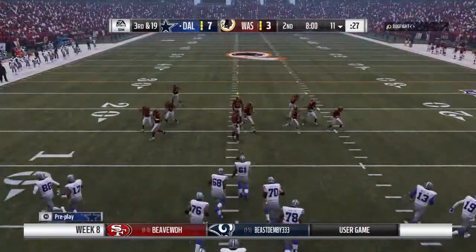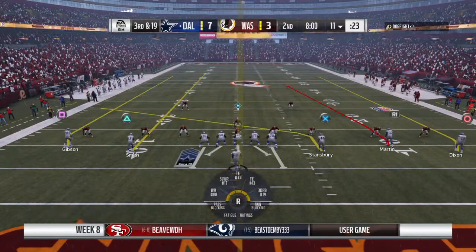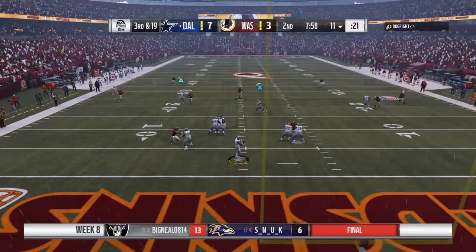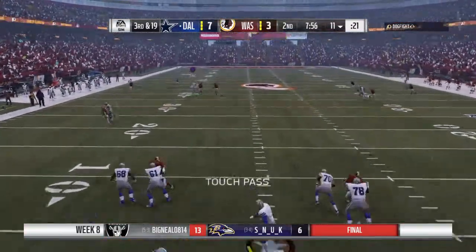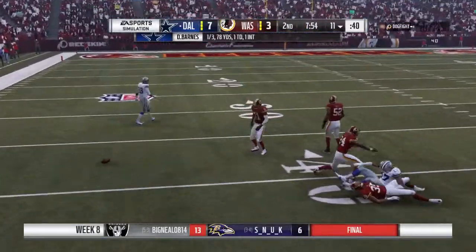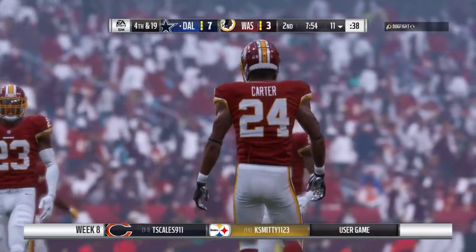After the sack, they'll come up now 3rd and long. Yeah, I wouldn't be surprised to see them run the ball here just to try and get some space. Instead, they go empty backfield as they'll look to throw. Going up top. And incomplete. The contact made the ball roam free and brings up 4th down.